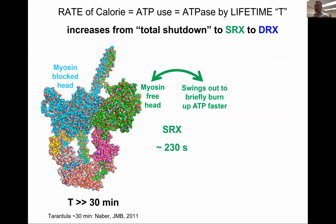In species like tarantula, where they lay in wait for days at a time waiting for food and could starve to death if they didn't have a way of shutting down muscle to the extreme extent, the super-relaxed state of burning fewer calories is in this interactive heads motif, as it's referred to, or IHM. This interactive heads motif, where the heads are interacting so strongly with each other in their own thick filament backbone, turns over ATP in the order of every half hour or more.